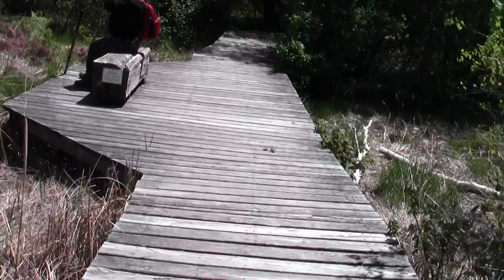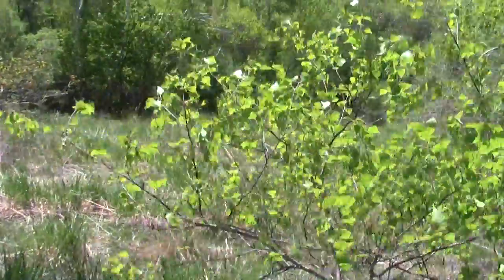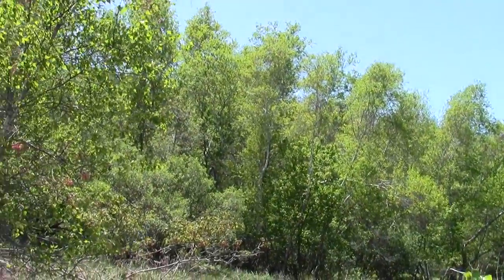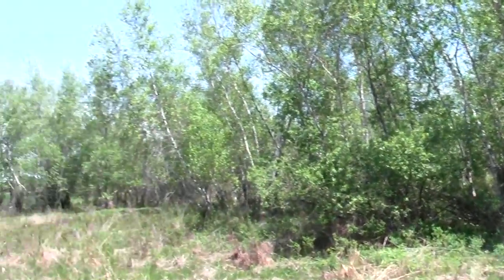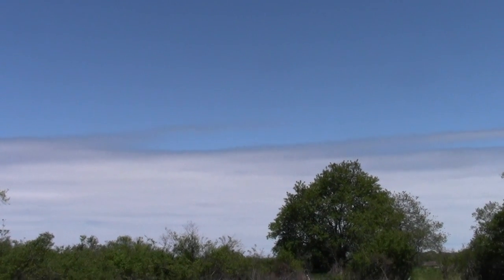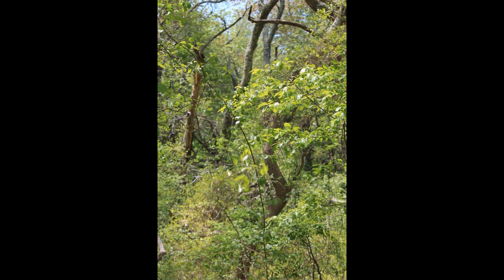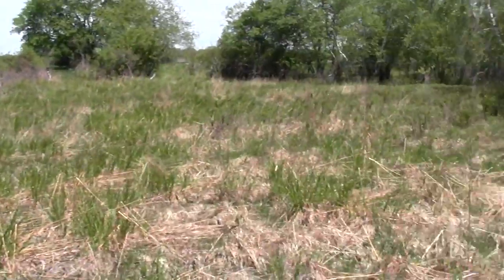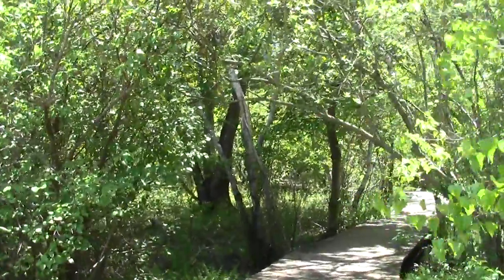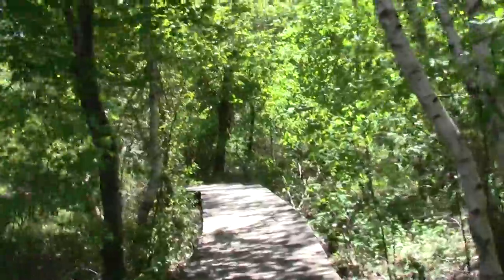Another one of these fabulous boards they provide, big old timbers. And you can see the trees are still in a flowering mode in some instances. So we move away from the timber, the sitting timber instead of a sitting log. And now we'll work our way around this loop.